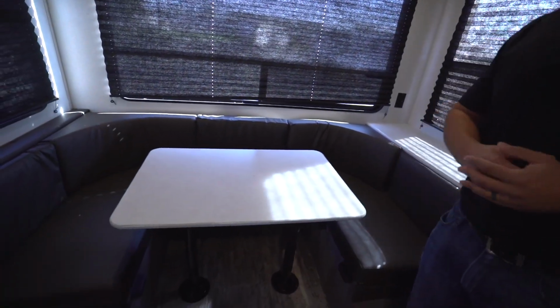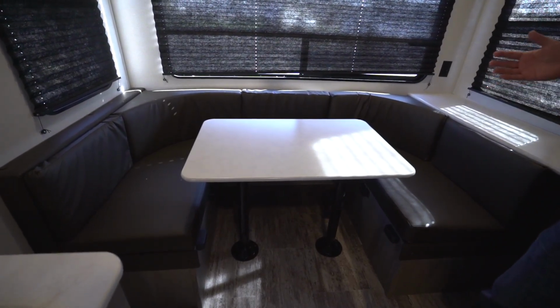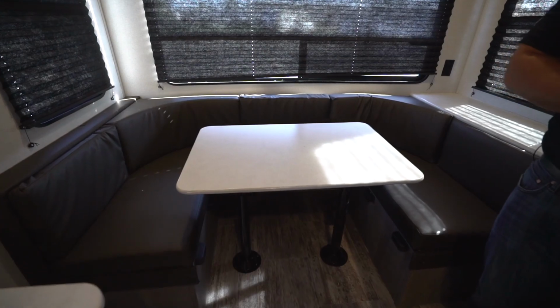And then if you take a look in the back, the reason they put it there is because you have this big U-shaped dinette. And folks, this is awesome. This does allow you to have a great view to the TV.